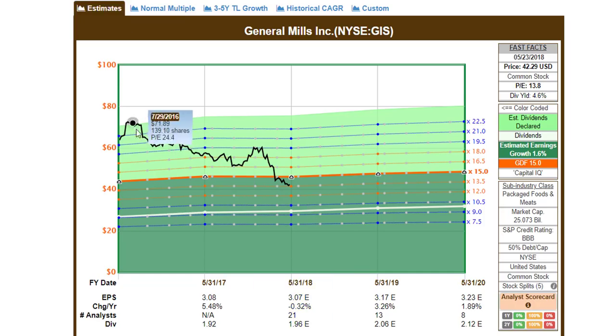Now, of course, that can partially explain why we've had this drop in valuation. This is fiscal year data here, May of 2017 to May of 2018, when this company reports again. But earnings growth is expected to be 3% next year and 1.9% for 2020.